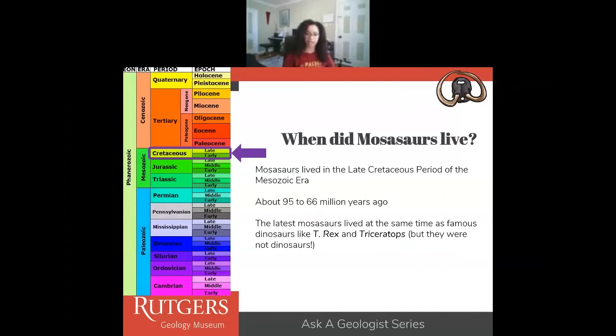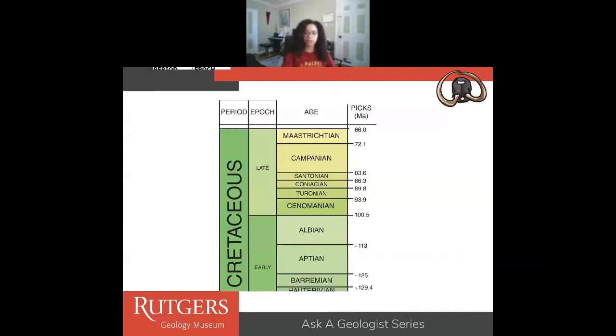And they went extinct at the same time as the dinosaurs, when the asteroid struck the Earth at the end of the Cretaceous. And so if you zoom into the late Cretaceous, mosasaurs, and these are the earliest mosasaurs, ones that barely looked like the ones that we think of when we think of mosasaurs, appeared right here in what's called the Cenomanian age, and then went extinct right at the end of the Maastrichtian. So they had a short little geologic time span, but of course it was enough time for them to capture our interests and our hearts and minds.